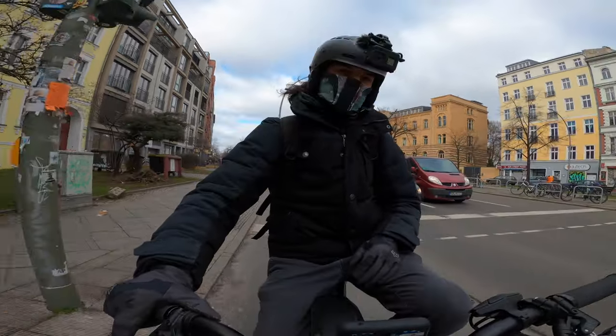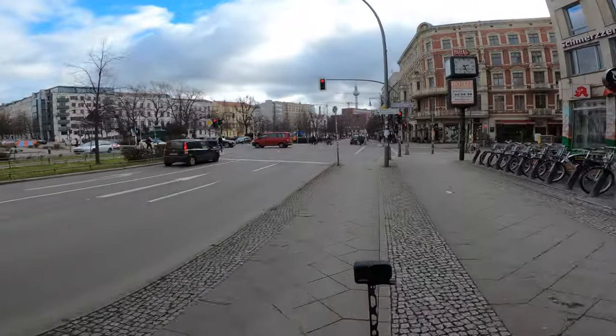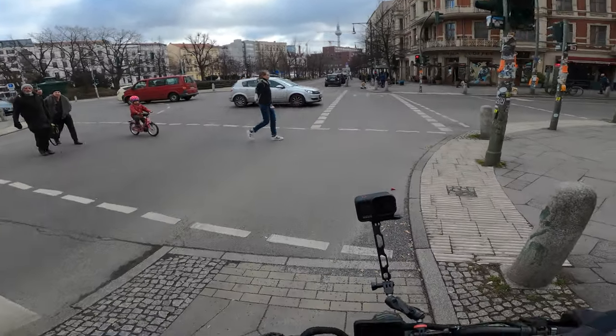It's not free, but there's a free 7-day trial. It's this Bike Unit app. And yeah, we'll see where it takes us. And I'll try to point things out along the way. So yeah, hope you guys can understand me well today.